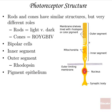All right, when we look at the retina, all these photoreceptors in the retina that are actually sensing the light and reacting to it and then sending the signal to the brain, we have two main varieties, rods and cones. So the rods and cones have similar structures, but very different roles. Here's how I remember it. Rods have to do with light and dark, but cones is color. So imagine color with a C, cones with a C. C for color, cones, color. Rods is just the ability to see light versus dark in general.